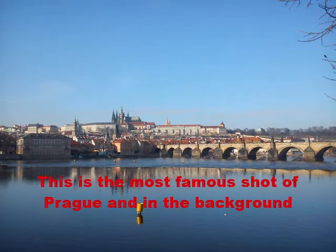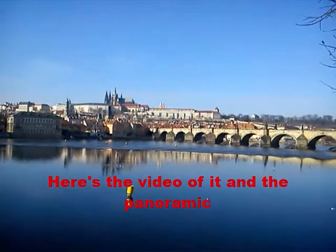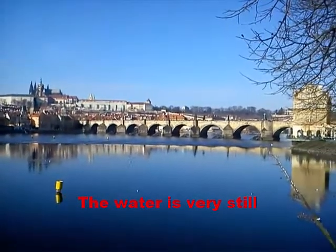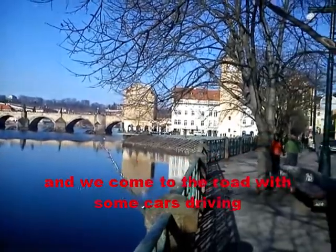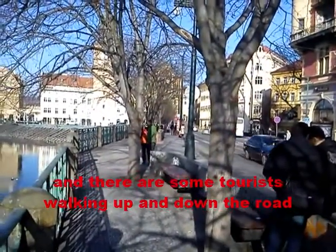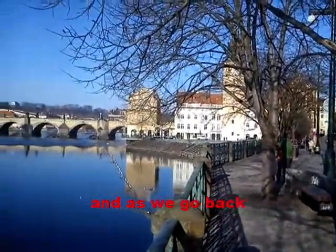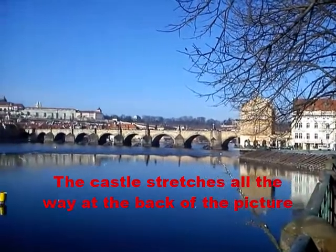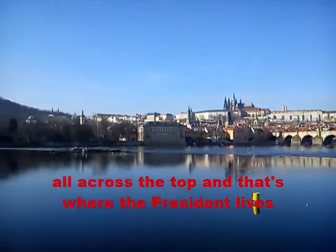This is the most famous shot of Prague, and in the background you can see the castle and the Charles Bridge in front of you. Here's the video of it and a panoramic. The water is very still, and as we go across to the right you can see across the bridge, and we come to the road with some cars driving. And there are some tourists walking up and down the road. And as we go back, the castle stretches all the way at the back of the picture, all across the top, and that's where the president lives.